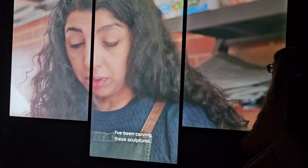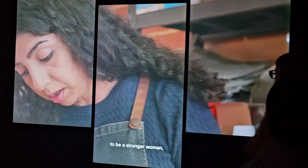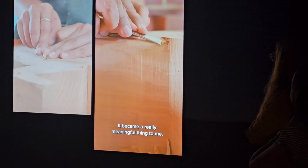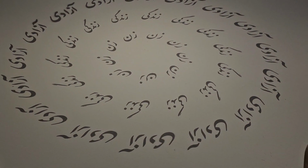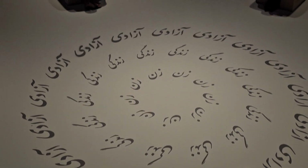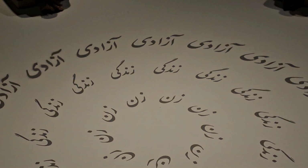So yeah, she's very passionate and very understanding of the fact that she lives in Western Australia, where she has relative safety compared to those women whose work she's honouring here. So yeah, challenging work. It's in Farsi and it says women, life and freedom, I think. I can't read Farsi, but I think it was women, life and freedom.